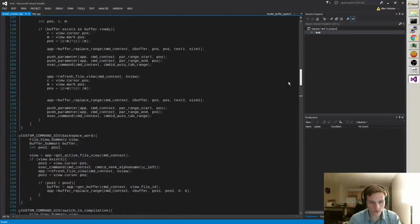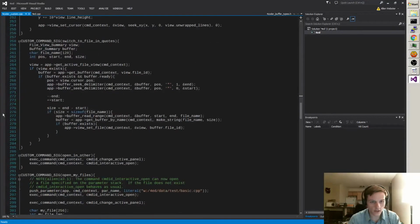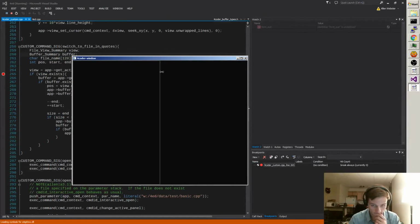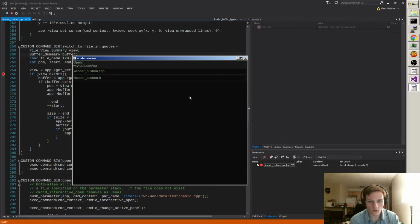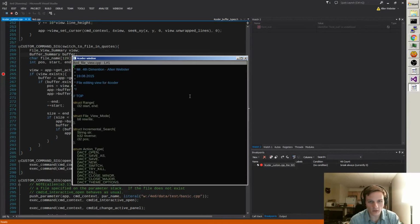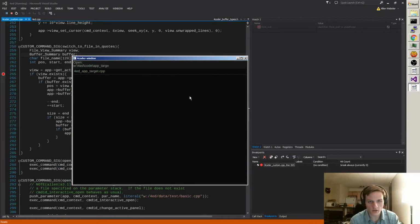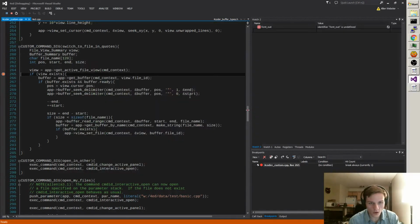Switch to compilation. Switch to file in quotes. Open foread, whoops, let's do it this way. Code custom, foread.cpp, fileview.cpp, apptarget.cpp, fileview, Alt 1. There we go.